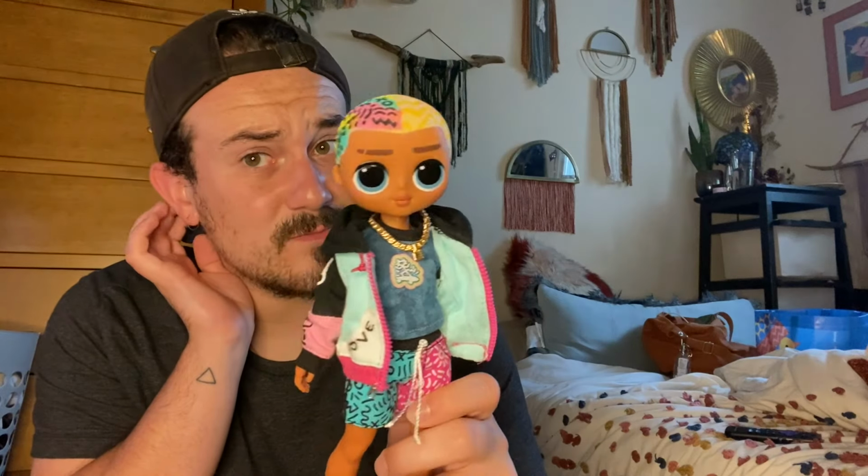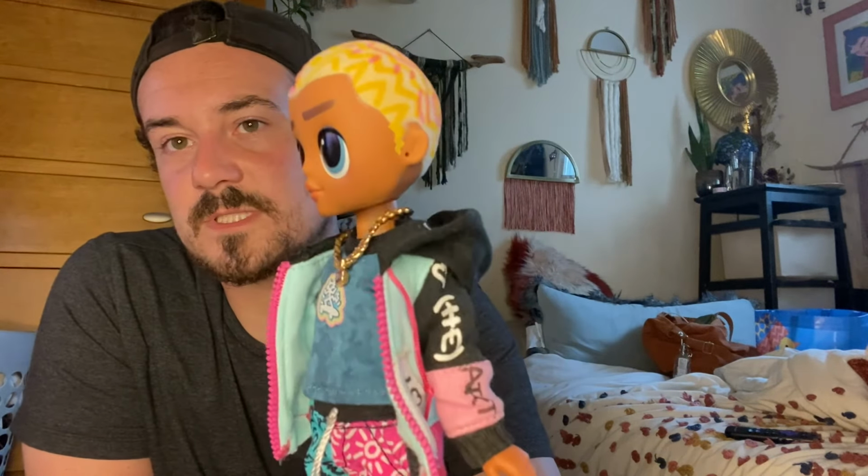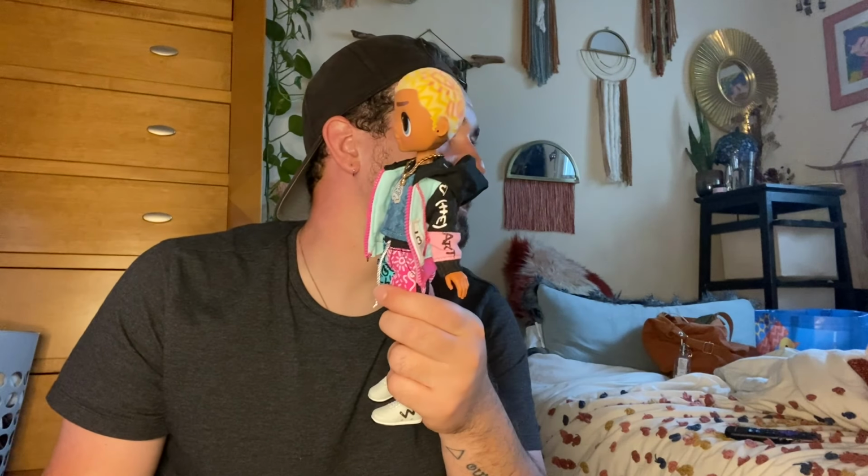Oh wow, also noticed he has piercings on the sides of his ears. He doesn't come with any earrings or anything, but you could definitely play around with some extra earrings if you have some. So just letting you guys know. Oh my god, he would actually look so cool with maybe one little gold earring. I gotta see if I have any extra ones that I could take from someone and just pop on. But yeah, it's pretty cool.